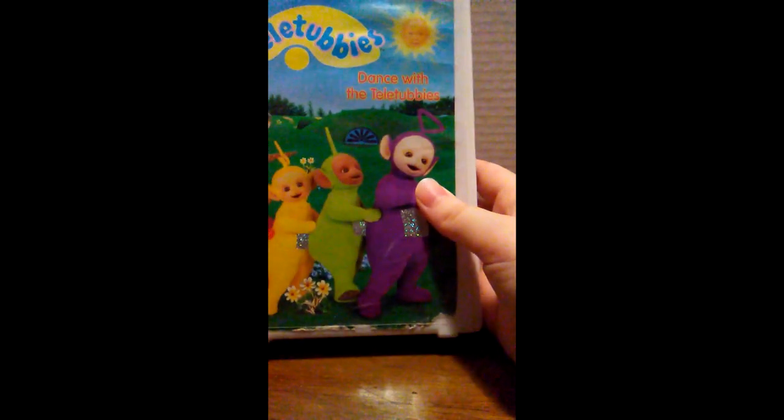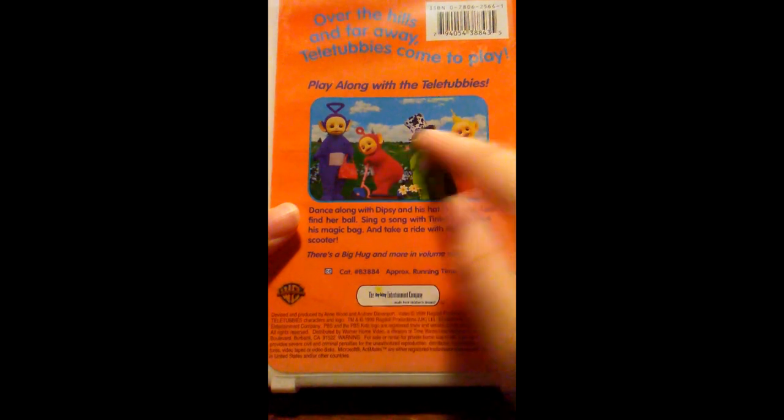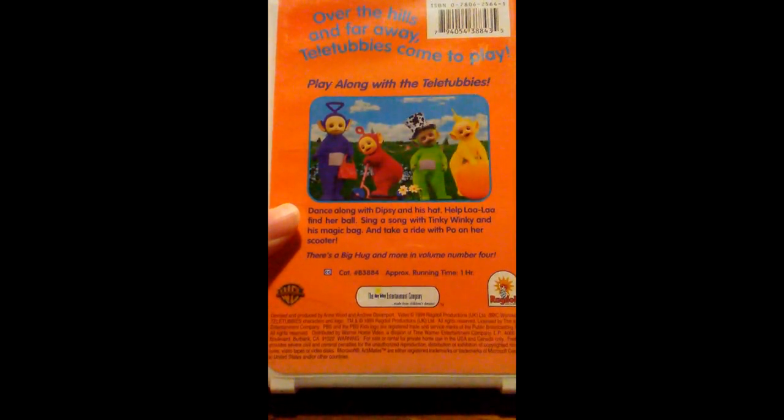Here's volume 2, Dance with the Teletubbies. I like these pictures. See, it's volume 2. Back has more pictures. Now that I think about it, these are all pretty much the same. Here is Favorite Things. I actually have not watched this tape yet. This is volume 4. Then it has this picture. I have a poster with this exact picture on it, but I cannot show you the poster because it's hanging on my ceiling, so I can't really show it to you.